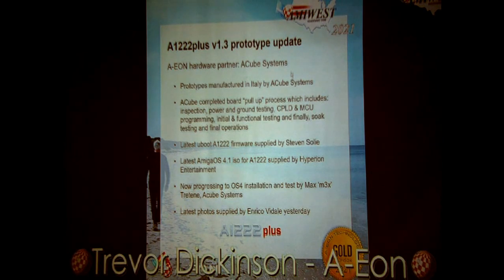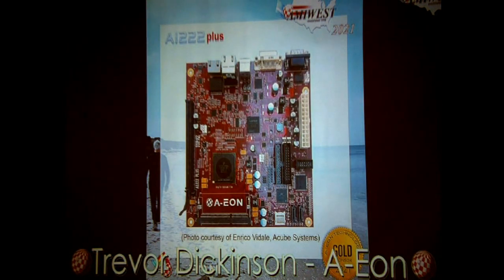I don't know how to pronounce Max's surname, of A-Cube Systems, is now progressing to installation of OS 4. The latest photo, and there's a nice photo of the board sent to me by Enrico. I put this on one of my blogs, and I got nothing but abuse for putting it on. And I thought, that's very strange. Why would someone abuse me for showing something that's obviously quite exciting, really? But I think it's because I just put it there, didn't say anything about it. I thought Amigans were more imaginative and understand what that was about. But never mind, it's there.